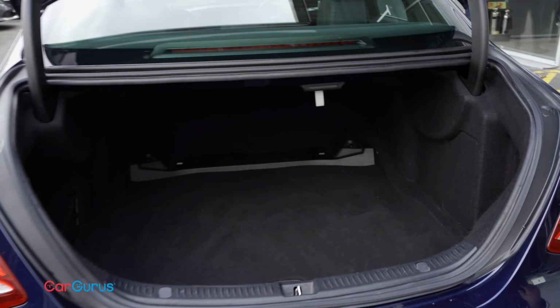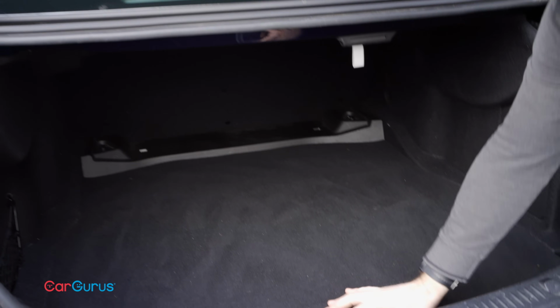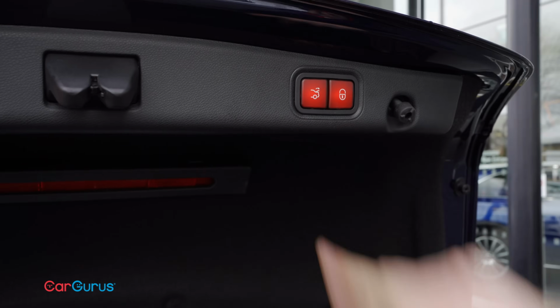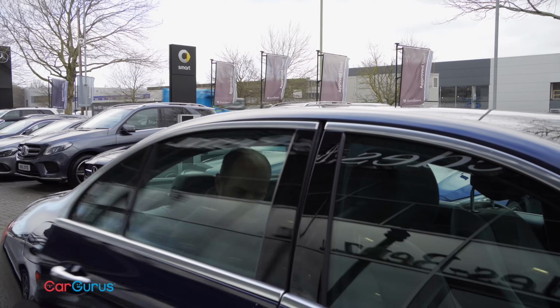Boot space shouldn't be an issue either. Even the saloon offers 540 litres of luggage capacity, while the estate is one of the biggest on the market with a load volume of 640 litres.